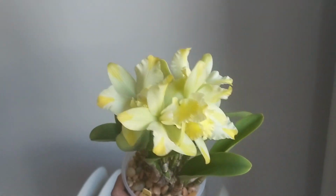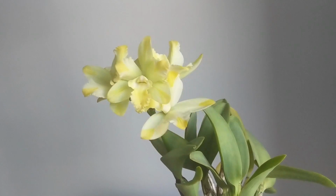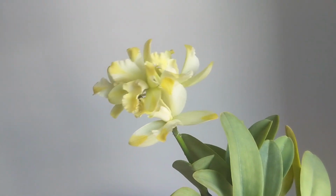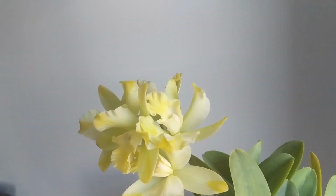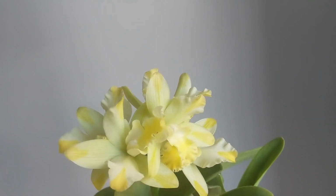They're a little bit clustered in here, so not the best presentation, but this one also smells like lemons, and it's pretty small, and the flowers are also small, so it's nice and compact if you're looking for something apartment friendly.